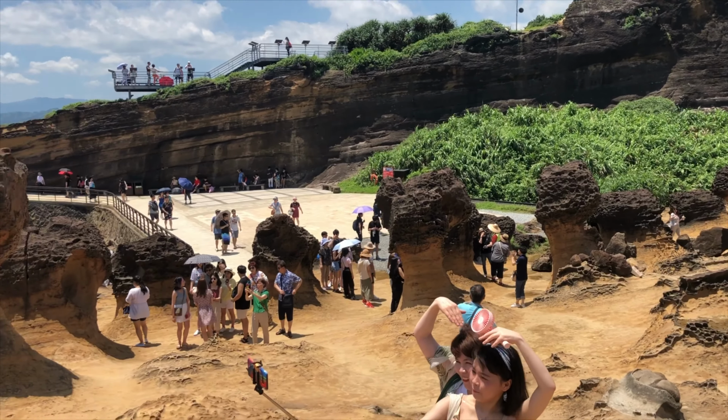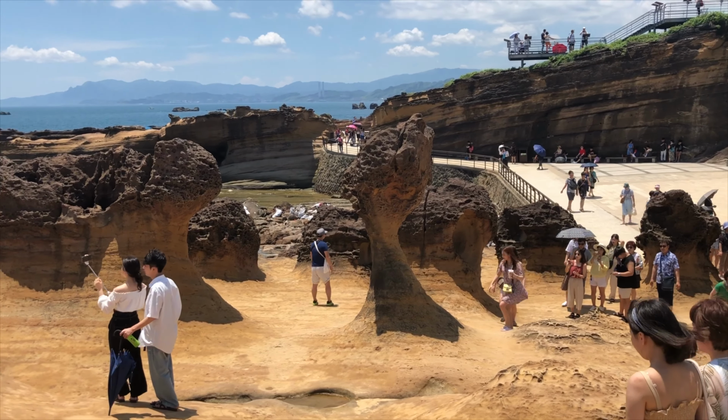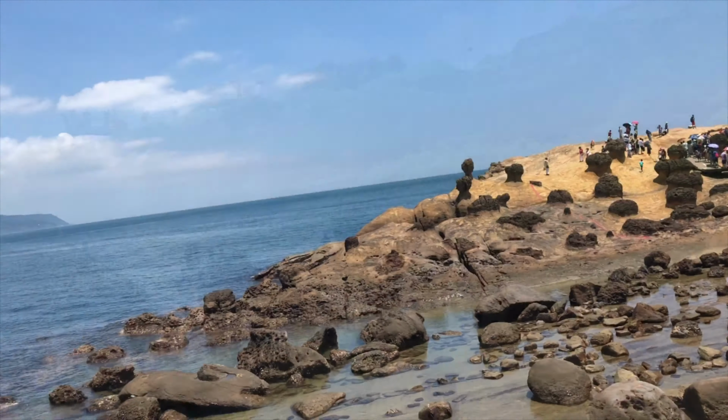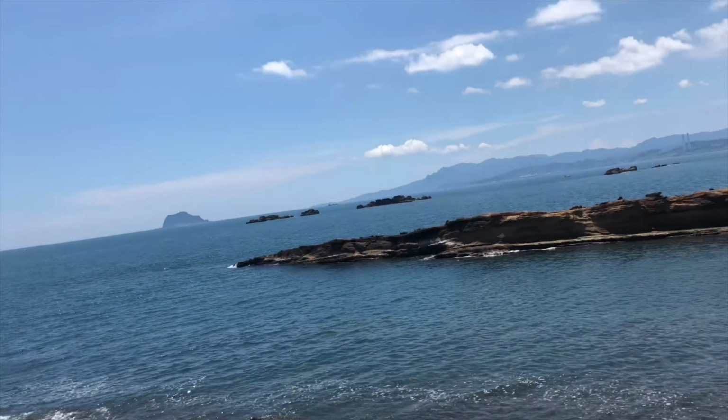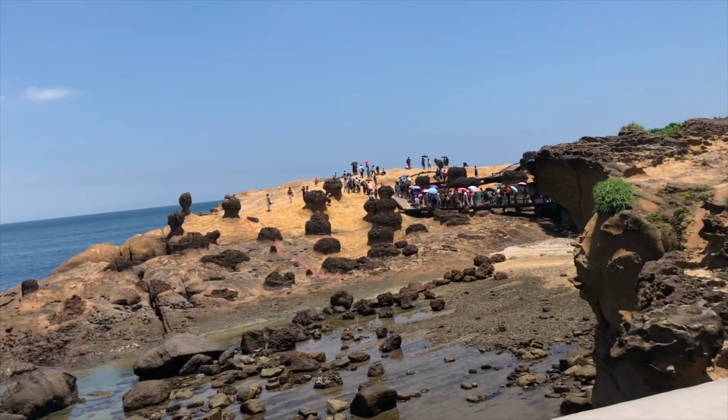I dislike that a lot. Oh, nasty. The cute princess rock is down there, I think where that giant queue is. I think that one there is the cute princess. Obviously, we're looking at it from the wrong angle, but. Yeah. It smells salty. See, it's good for you.